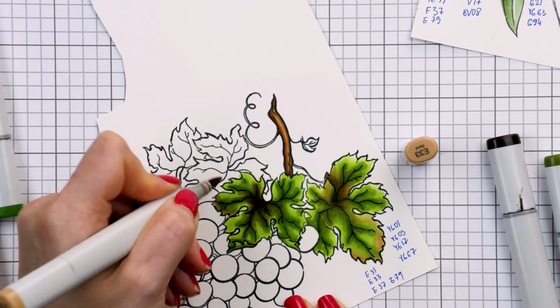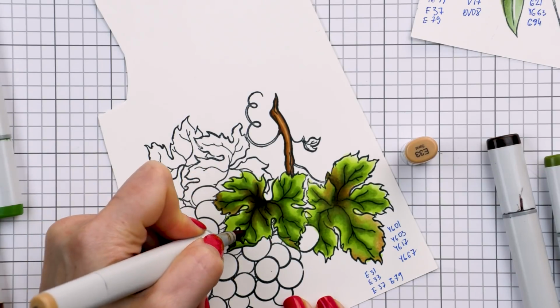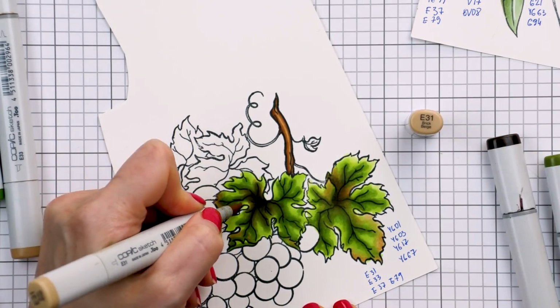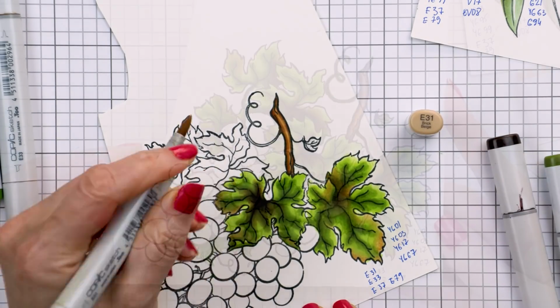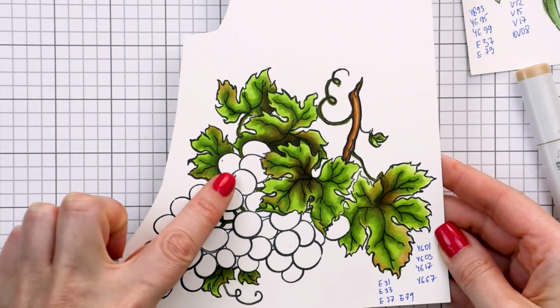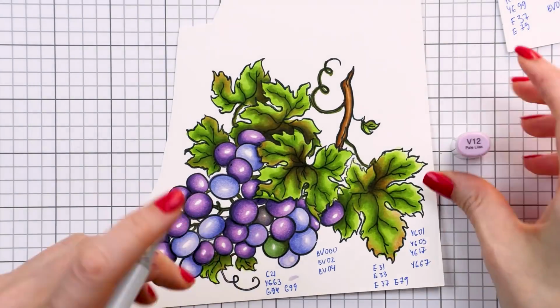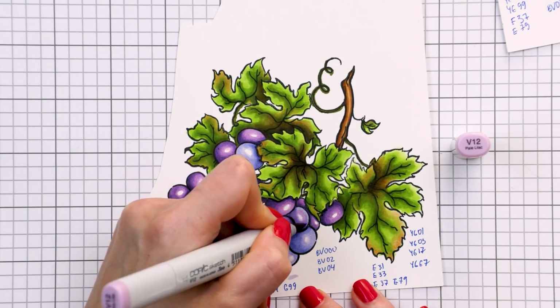With the leaves colored, you can see how I added browns and green colors and how that makes the leaves look a bit more natural, especially if you look at the grape leaves in the fall when the grapes are ripe and the leaves are no longer green. They have a lot of color variation to them and they start turning brown.